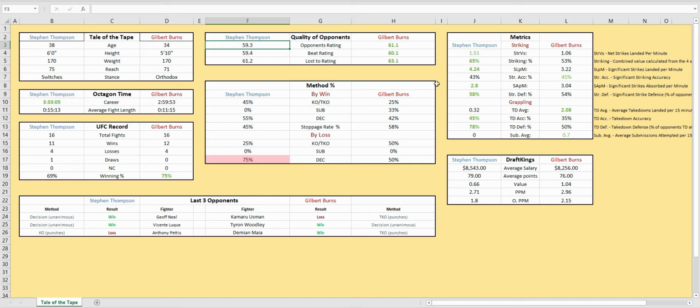We are 6 days out from UFC 264. So today I was going to use my advanced statistical spreadsheet to break down the co-main event between Stephen Thompson and Gilbert Burns. So let's go ahead and get started.